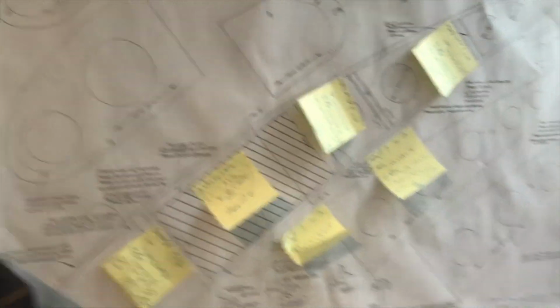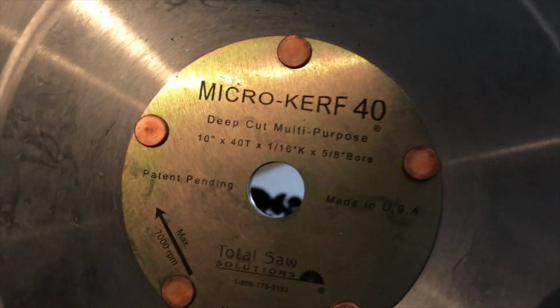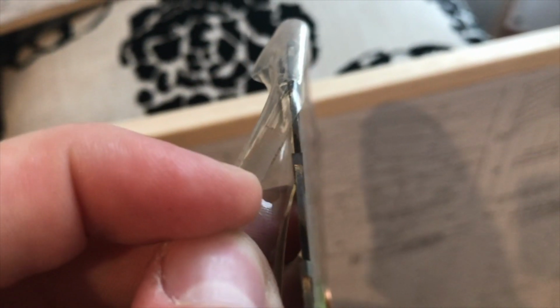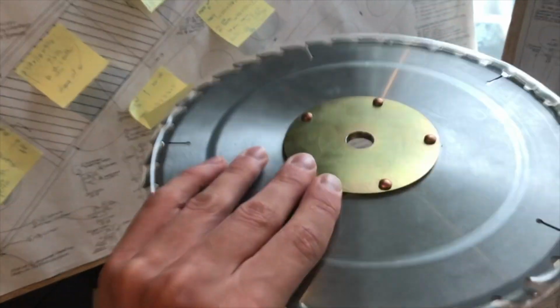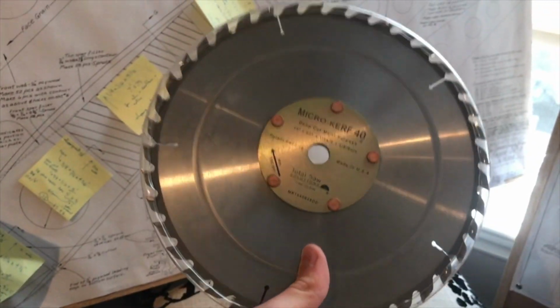We had to order a little rare table saw blade, which is 1/16 of an inch kerf, and the kerf is the thickness that the blade cuts in the wood. So that piece here is 1/16 of an inch, which is really thin. It's in fact the thinnest blade that's available on the market. We couldn't find smaller than that.